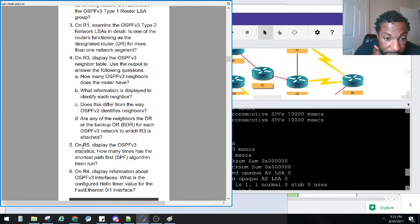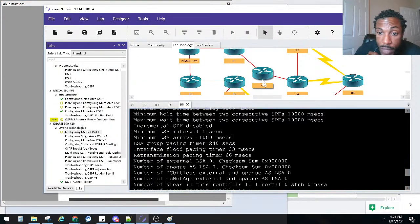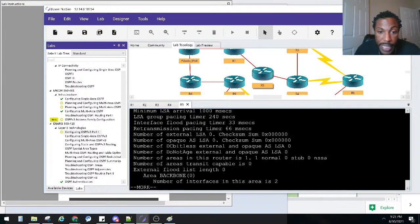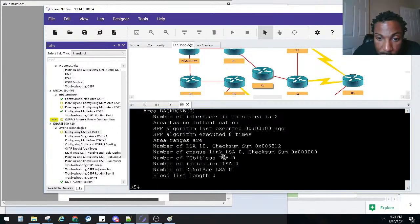On router 5, display the OSPFv3 statistics. How many times has the shortest path first algorithm been run? Now I know how to do that. We go to router 5, and as a matter of fact, it even tells us right there. We just do show IPv6 OSPF, and it should be right there. SPF algorithm executed 8 times, right?